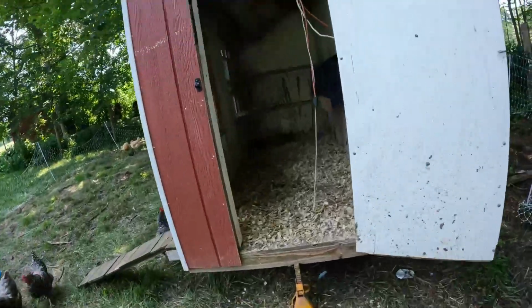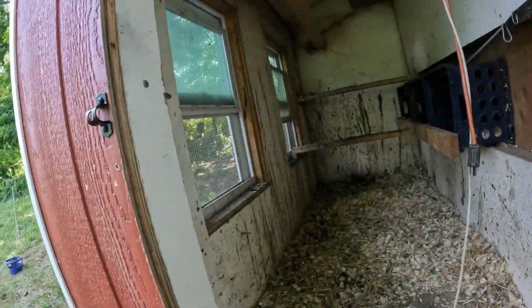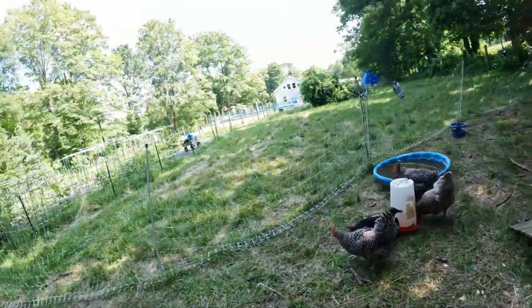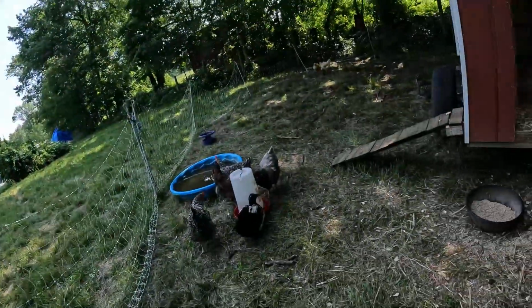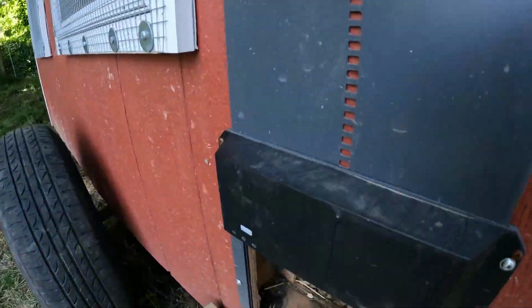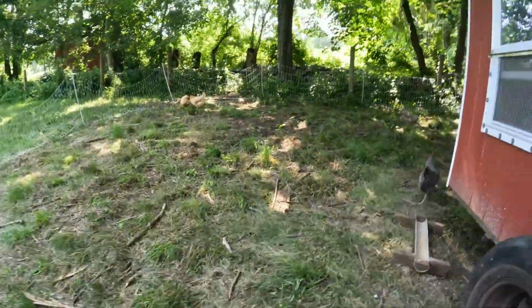Multiple layers. This wall is the siding, really strong. In between here is foam, and in the back is a wall. So there's 3 layers that something would have to pry through, and a coyote wouldn't be able to make it through the first. An automatic coop door, which senses the sunrise or sunset.